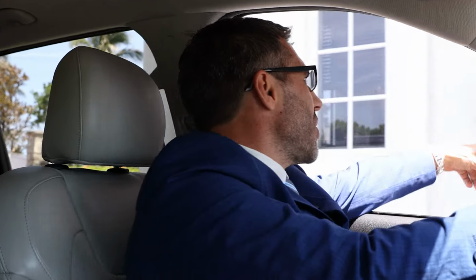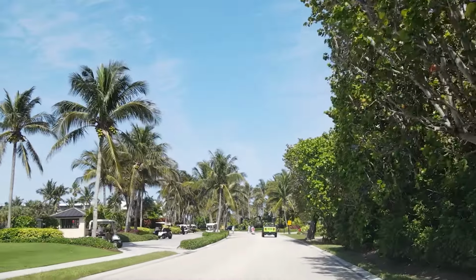I thought this would be an opportune time to talk to you about one of the key aspects of Sailfish Point, and it is security. It's one of the only places where you actually have manned security that's armed. Hello. And they're actually all EMTs. So this is 24-hour gated. They have patrols that go around constantly. So you can see they're very on top of things here. Security is one of the absolute musts that people have for moving out here to Sailfish.